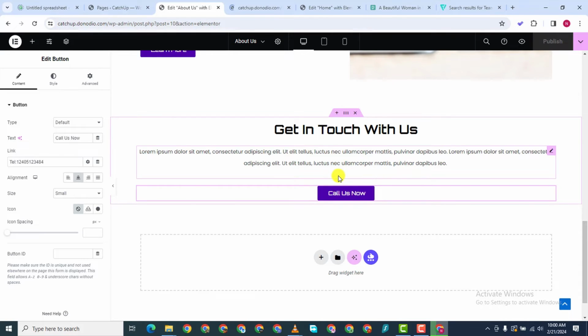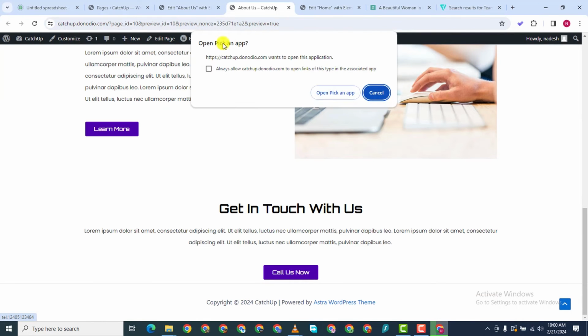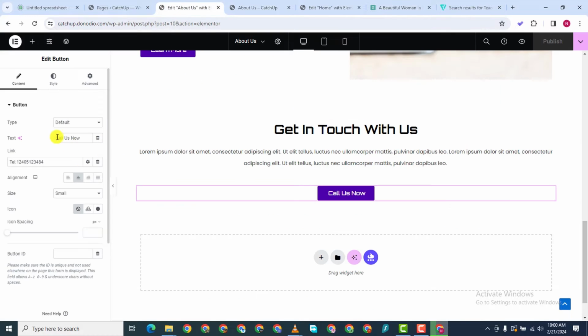So you see this button is now clickable. If you click on this button, if you're on your mobile phone, it will take you to where you can call. You see, it wants to call. So that's how you do it. You put tel hyphen and then you write out the number. And that's how you call. You add the call button on your WordPress website.